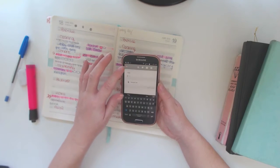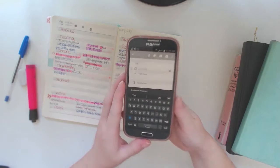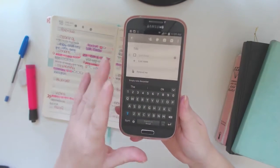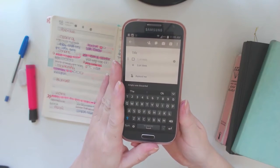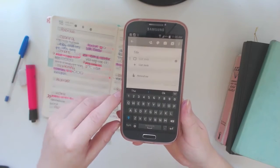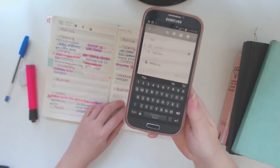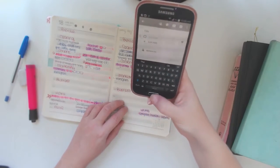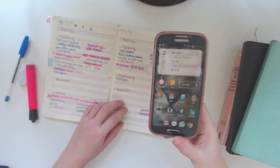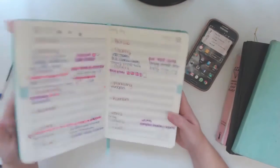It's really easy for me to go to Google Keep and then create a new one. Oops, let me go back. I'll create a checklist. I can easily create a checklist on the fly on my phone, or even easier on the computer with my keyboard. So if I have some to-do things in here, I can quickly transfer them to my phone, and this is just easier to carry around with me than this big book. So this guy stays at home.